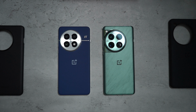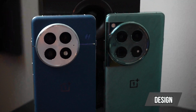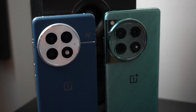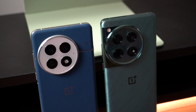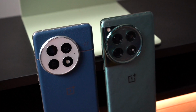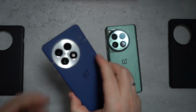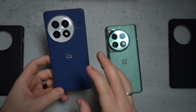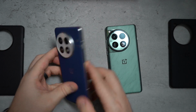So, starting things off with design, the OnePlus 13 comes equipped with a glass front and a glass back, or you can get this silicone polymer back, which is eco leather, and it's a blue color, which is the one I prefer to pick up, and I absolutely love it. When you're holding it in the hand, it has a good grip, so it doesn't really fall out of your hand. It also has an aluminum frame, which I would have preferred to be a matte finish.